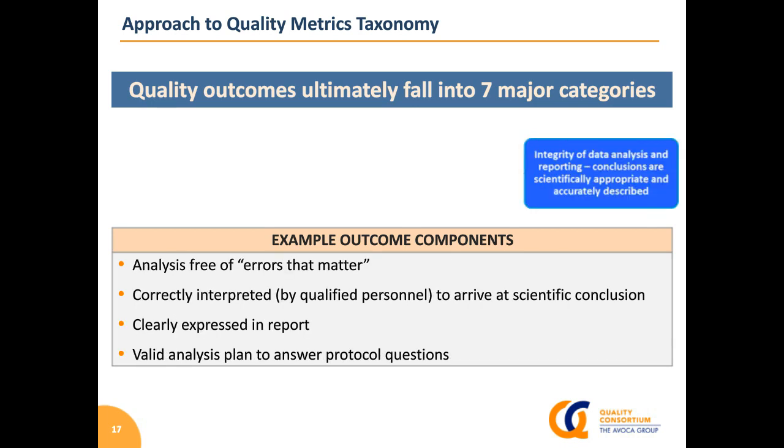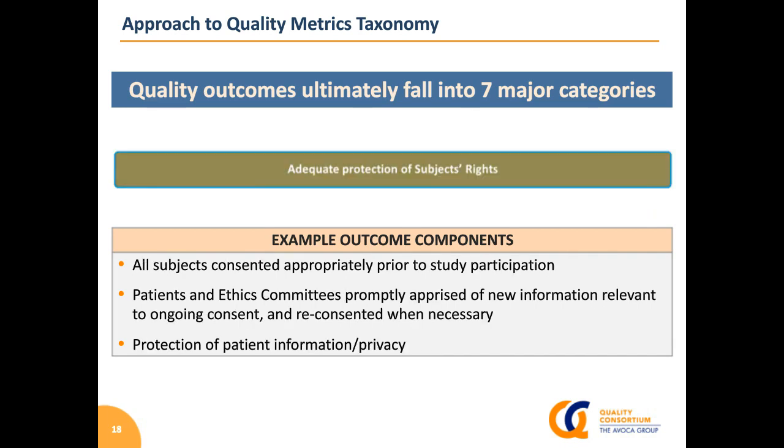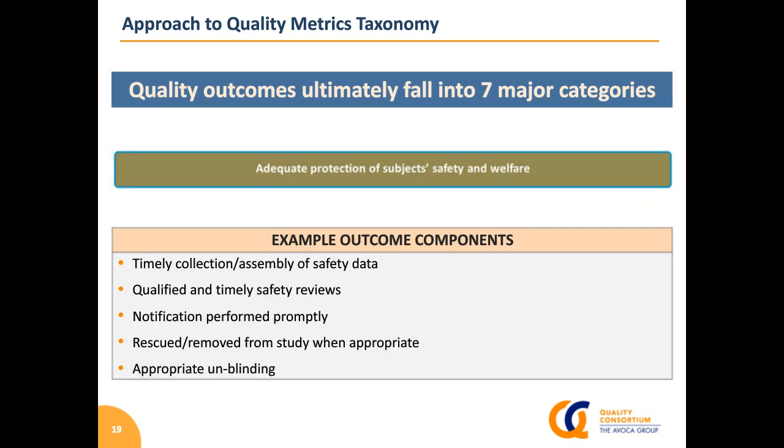In terms of the integrity of the analysis: free of errors, clearly expressed, correctly interpreted, and the right plan for it. Adequate protection of subjects' rights. This involves items related to consent, appropriate ethics committee interactions, and protection of privacy. Adequate protection of subject safety and welfare. We boiled that down into components revolving around the collection and assembly of safety data, the quality and timeliness of the reviews, and basically issuance of information back to investigators and patients, and appropriate action if necessary.